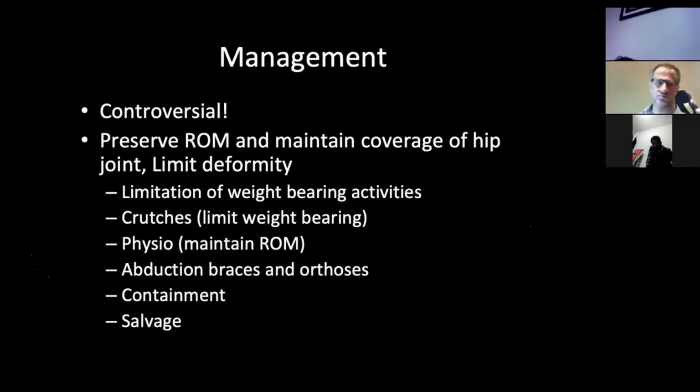So, limitation of weight-bearing activities. In the fragmentation stage, which is where most deformity happens, possibly we should limit their weight bearing. Probably should put them on crutches. I don't know of the evidence for this, but that's probably something I would consider. Crutches, same reason. Physio, right? You want to maintain their range of motion. Again, same reason: limit their activity, maintain their range of motion.